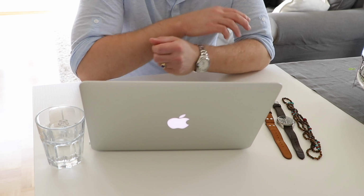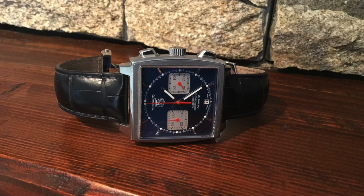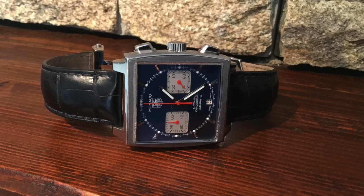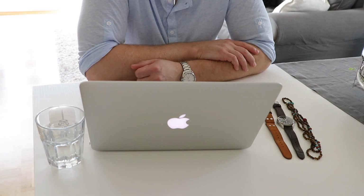I think it's a good addition to your collection. It's an awesome watch. I do like it a lot. 39mm does sound small, but I assure you guys it is not, because you do have this square shape, and the 39mm does have a really great wrist presence. Also the height of the watch, due to the chronograph movement, is a little bit higher, and man, good choice, great watch, and a good addition to your collection.